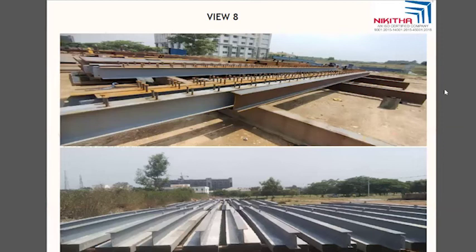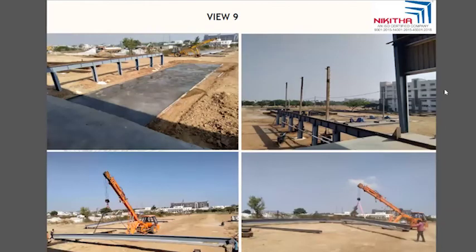You can see number of beams being kept there outside. Yeah, you can see here. These are all the beams which are manufactured and kept now. They're ready for installation. You can see the studs also, how they are being handled and carried.